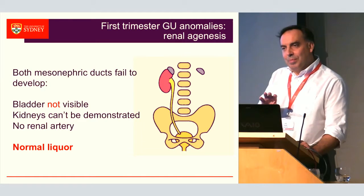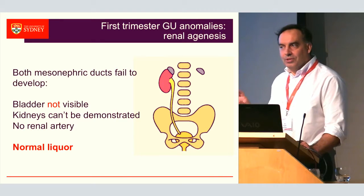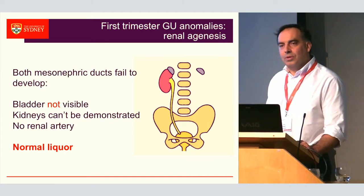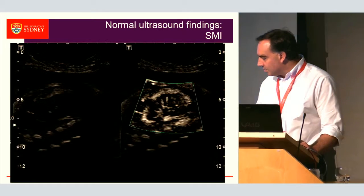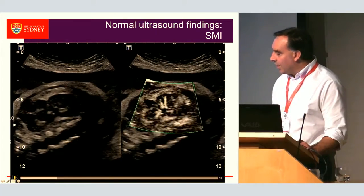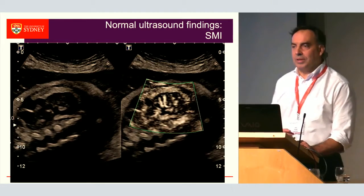Obviously, renal agenesis may be unilateral instead of being bilateral, and if you think you can't see one renal moiety in the normal position in the renal fossa, then the next place to check is to go and look down in the pelvis. There are some, I think, nice new toys coming through which might help us define the shape and the anatomy of the kidney in the first trimester a little bit easier.